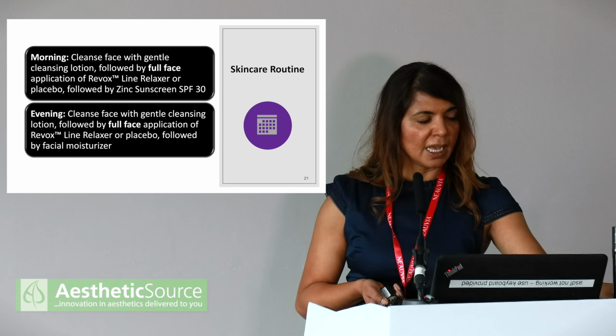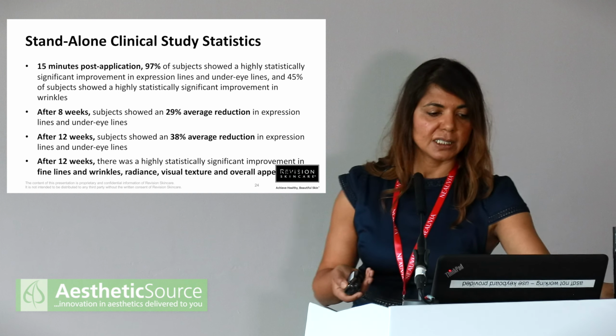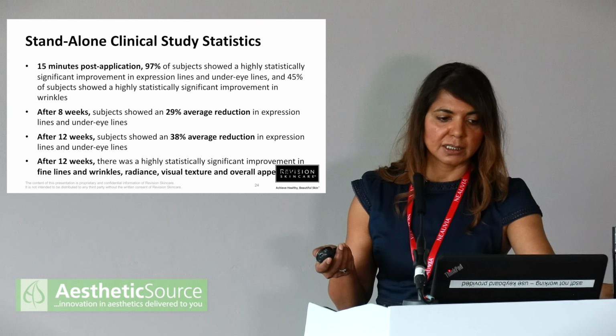So this slide basically says that virtually all of the subjects qualified for being in the study group, and 98% of them completed the study. In the treatment group, 100% of them did, and some of the placebos dropped out. Demographics, various, so mean age was 48, various different ethnicities and skin types.